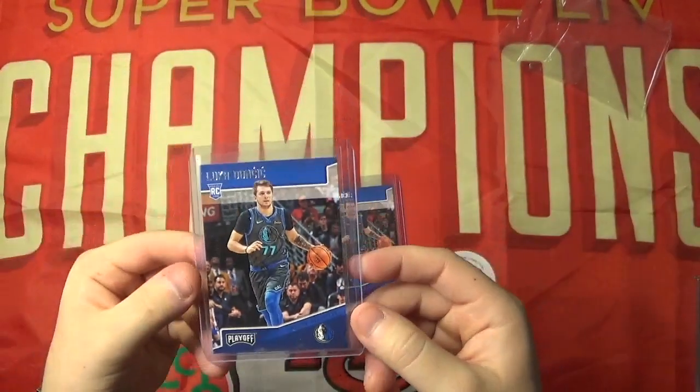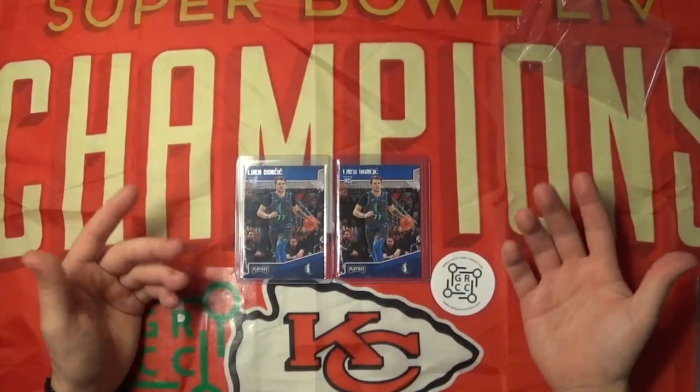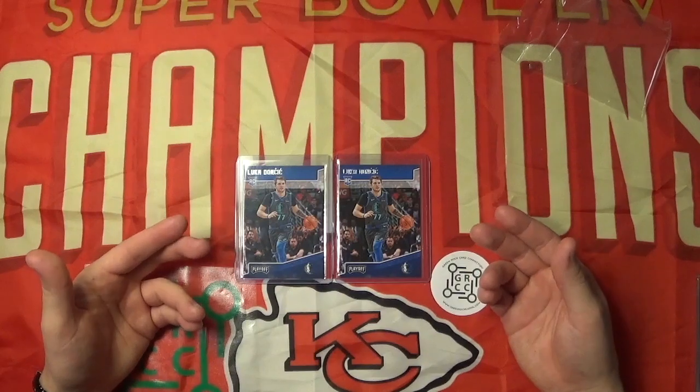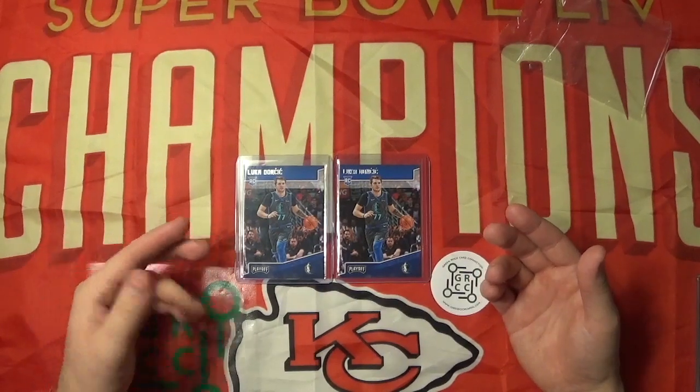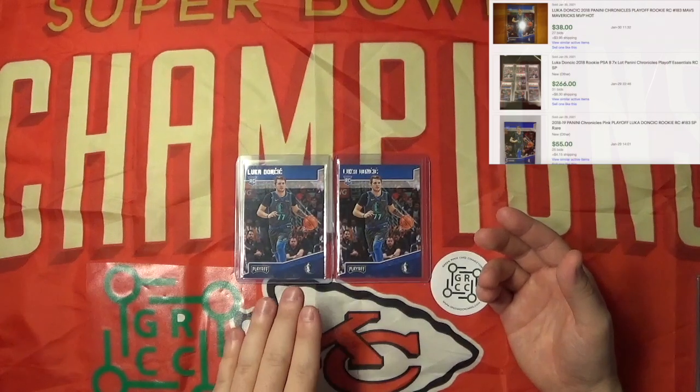I had a Josh Allen rookie return to me the other day because the person thought, oh, discoloration. That's just the way it is on a lot of playoff cards. You'll see one in the future. These went from about $8.75 each to now around $45.